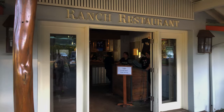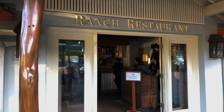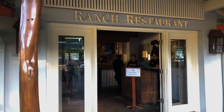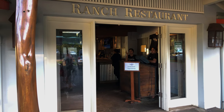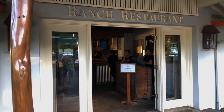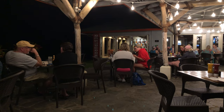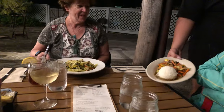It's a short walk over to the ranch restaurant where we are going to enjoy a lovely dinner. It's in that little shopping complex with the post office we showed you earlier. This is also operated by the Travassa Hotel just across the street from here. We definitely enjoyed this very fine meal.